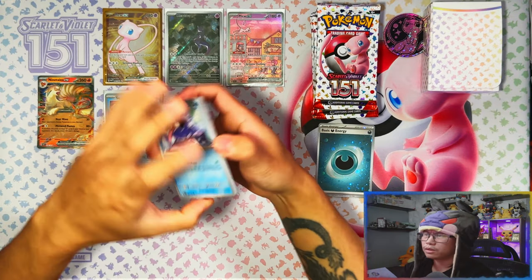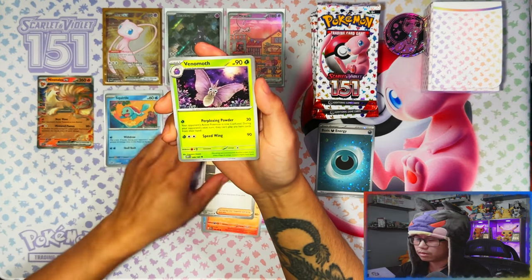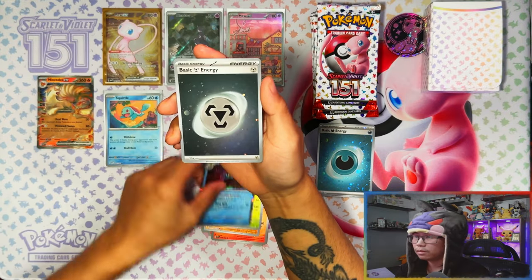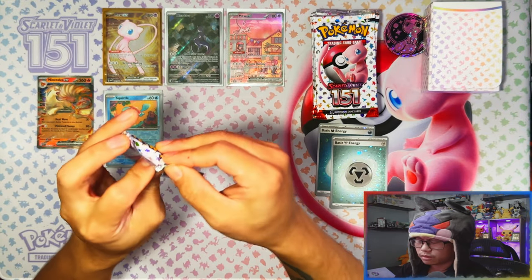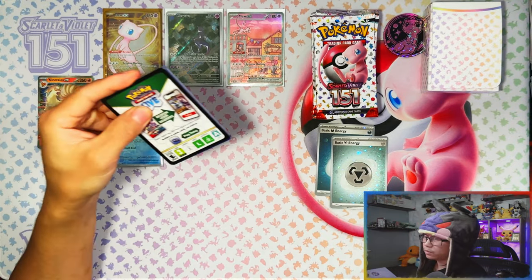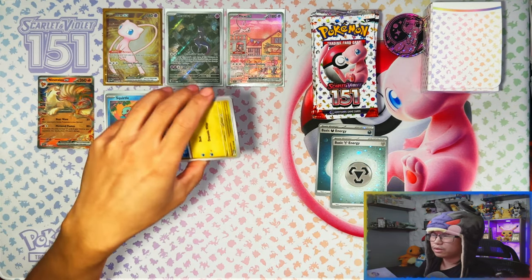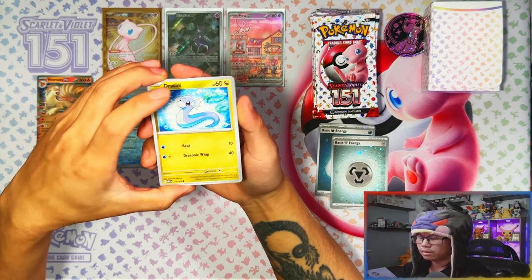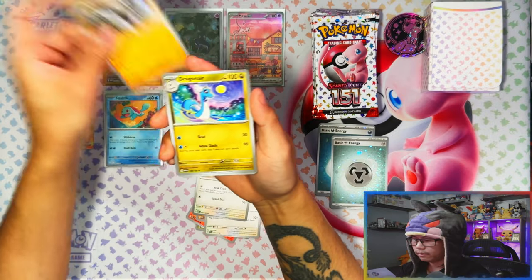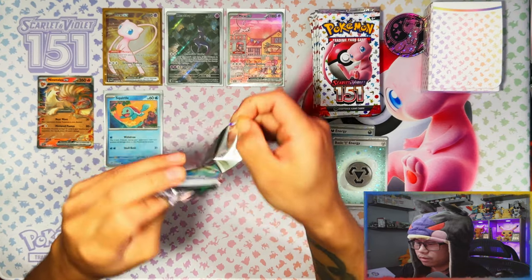I pulled 4 out of the 7 SIRs. I pulled 1 out of 3 golds. IRs, I think I pulled only 4 or 5 out of quite a few. Almost, I believe I pulled 4 full arts. Charizard, Golem, Jinx. Maybe 3? Maybe only 3? Charizard, Golem, Jinx is all I can remember. Actually, 4 full arts is what I've pulled. Mark, Dratini, Gengar. Almost done with the first half.